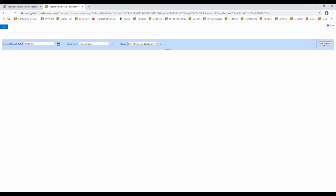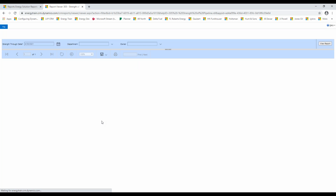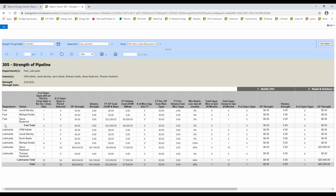Then you go to run this report. And it's a pretty short report. It's a report that's by department, and then shows you each salesperson within the department. I'll just use mine because it looks like I have some data in here. What's really important is probably the first 5 or 6 columns here. The rest of it is just information to help you manage the team. But really what it's saying is, Steve, you have 24 opportunities in lubricants that are going to close by April 30th. And here's how much we think your strength is for gross profit and volume.